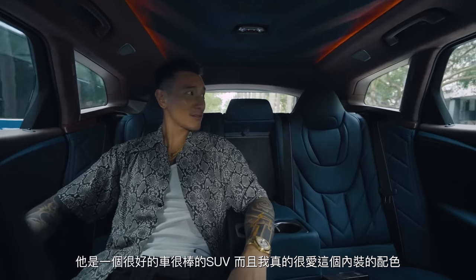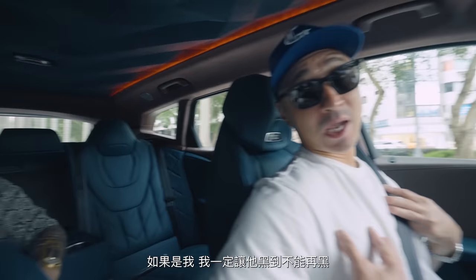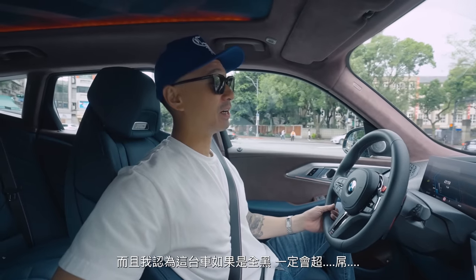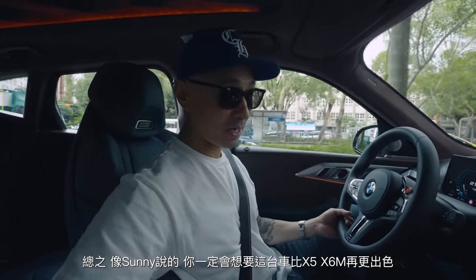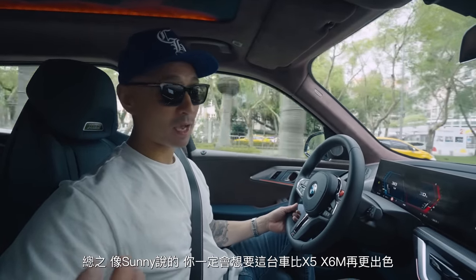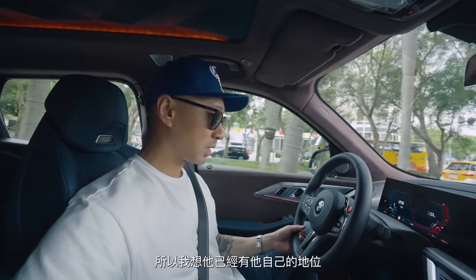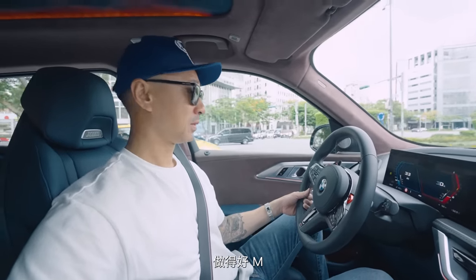Exactly. I think it's a great car, great SUV. I still love the color and the interior combo. For me, I would get black on black on black, and I think this car in black on black on black would look crazy. Like Sunny said, you want this car to stand out a little bit more than the X5 and X6 M, the plug-in hybrid. So it is in a class of its own almost. It's pretty cool. Good job, M.